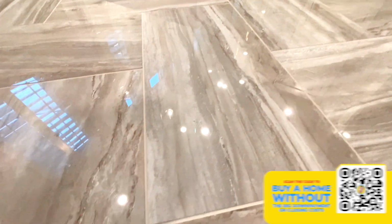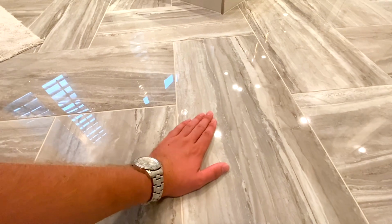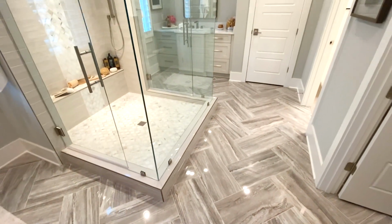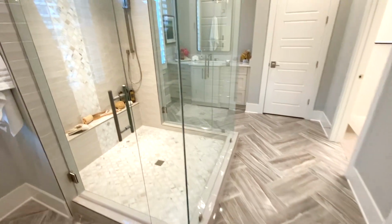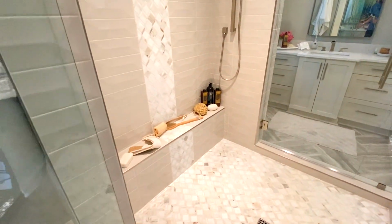Also check out here, again, super, super smooth tile that they put down here. Beautiful, beautiful finishes in that herringbone pattern. And you're gonna notice then the actual marble in here as that accent on the floor.